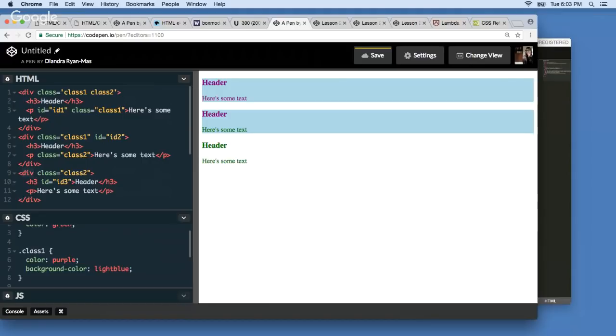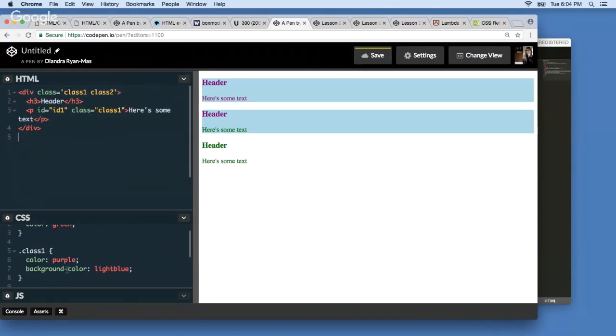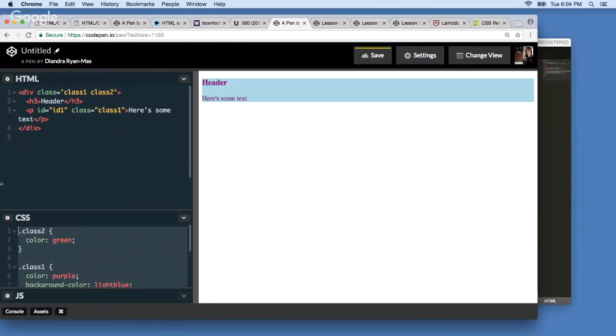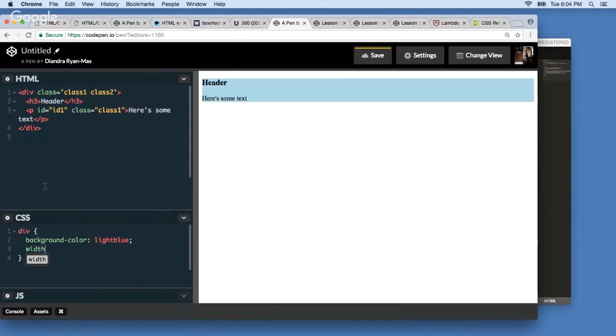I do want to talk a bit about her second question, which is is there a default way to center things? So let's start by showing you guys what not to do. I'm going to go ahead and just pop one div up here. All right, so here we have one div. Let me give it a background color. I'll do light blue again. Okay. And then let's give it a width of 200 pixels. Okay, so notice that this defaults to being aligned over here to the left.